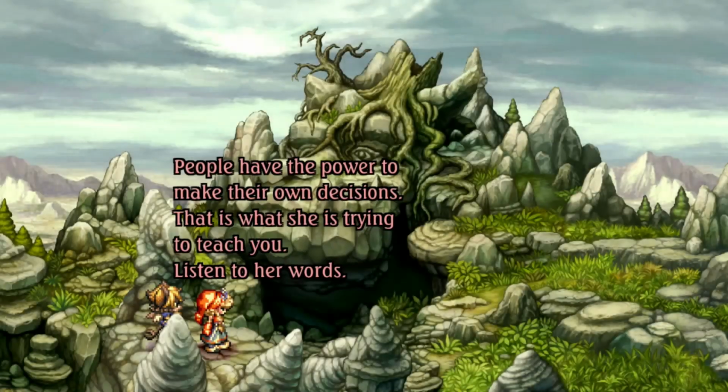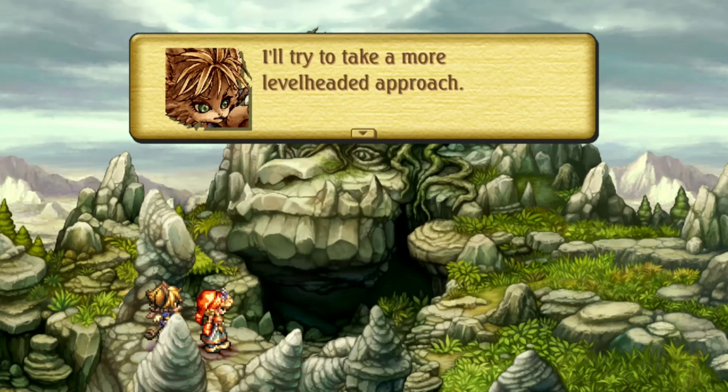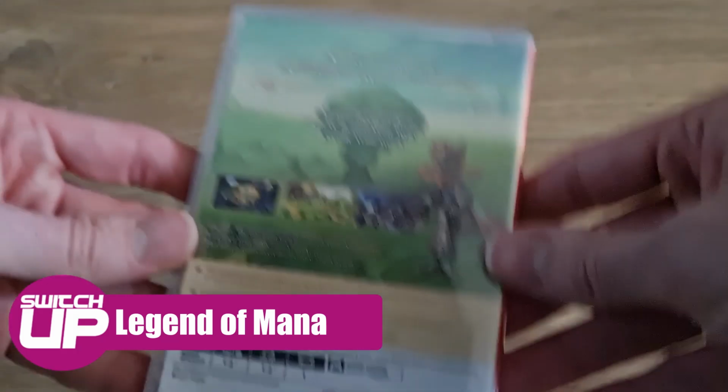And I'll show you one more game that I picked up from that Play Asia order, another one that didn't get a release elsewhere. This is Legend of Mana. This is the 4th game in the Mana series and originally released for the PlayStation back in 1999.